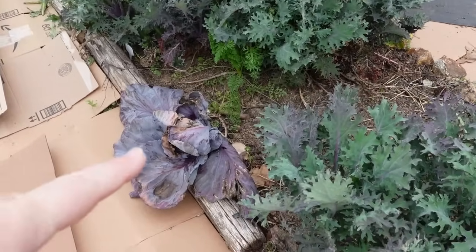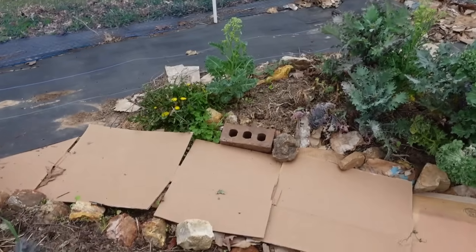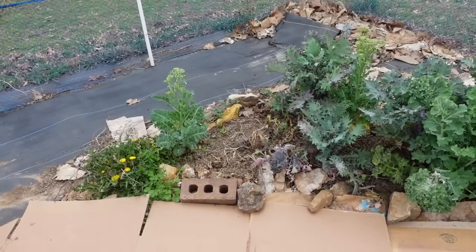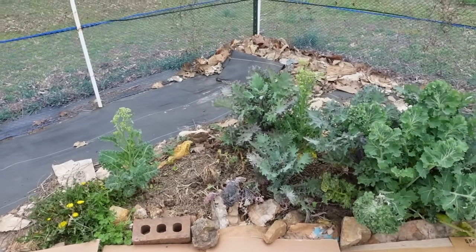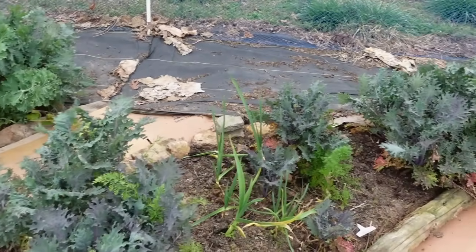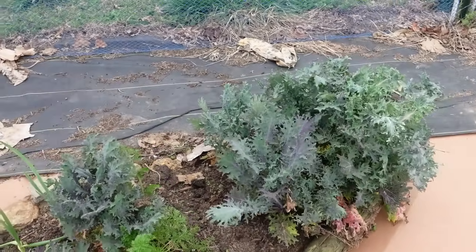Oh, there's one red cabbage that's looking a little rough now. But this kale over here is trying to bolt and go to seed. Looks like we've got 2 of them trying to go to seed. And kale seeds are so easy to harvest. And so we never have to buy kale seeds ever again.